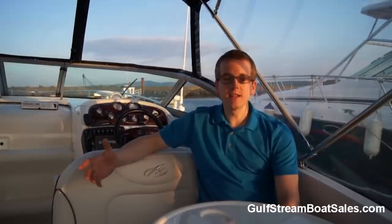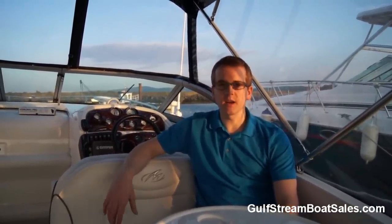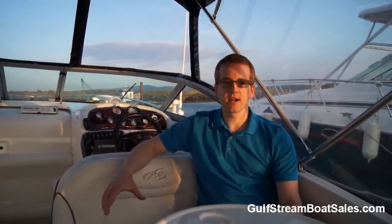giving it a proper sports boat edge, performance wise. Throw into that the fact that it has a road trailer as well as part of the price, and this is a really attractive little package. It's great value, and this boat will serve our next owners really well.